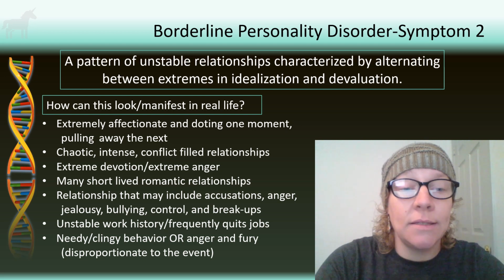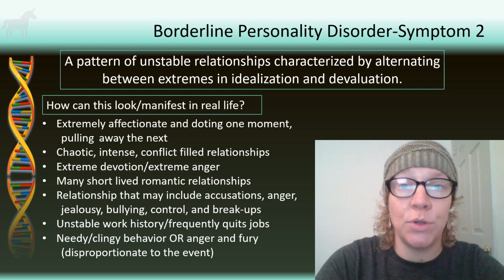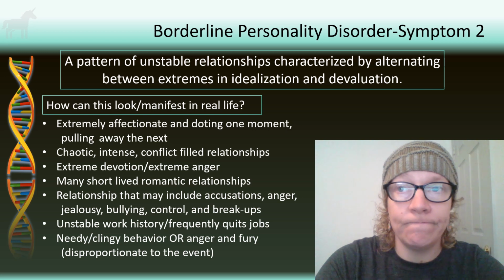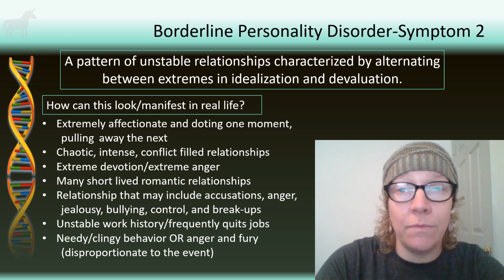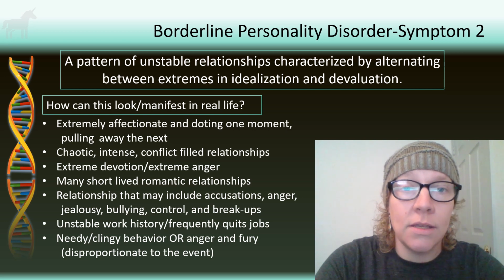So it can look like someone being extremely affectionate and doting one moment and then pulling away the next. And oftentimes this is in reaction to something that happened that might have hurt their feelings or been perceived as a slight. Some sort of condescension or put down, I guess, in some way, where they feel like they were made to feel less than. So if someone brings you down, whether they mean to or not, it can cause this split, this black or white change, and a change might go from being affectionate and doting to pulling away.